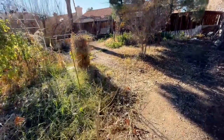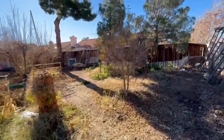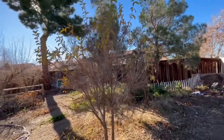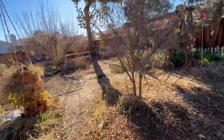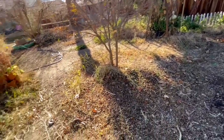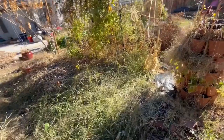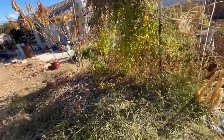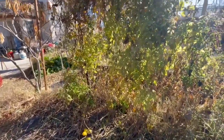Everything is more barren than it was before. So I figure I'll walk around and I'll talk about it a little bit with you, and then eventually I'm gonna get this yard cleaned up and prepared for next season's growing. But look at this. Look, I still got tomatoes growing.